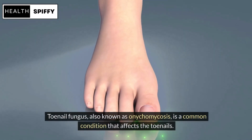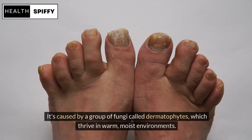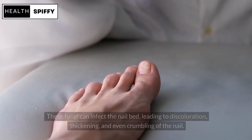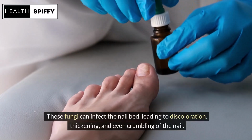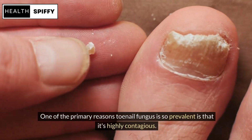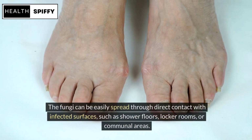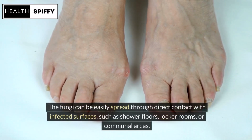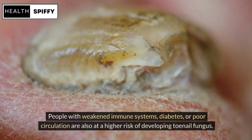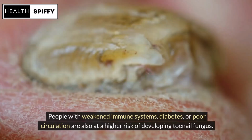Toenail fungus, also known as onychomycosis, is a common condition that affects the toenails. It's caused by a group of fungi called dermatophytes, which thrive in warm, moist environments. These fungi can infect the nail bed, leading to discoloration, thickening, and even crumbling of the nail. One of the primary reasons toenail fungus is so prevalent is that it's highly contagious. The fungi can be easily spread through direct contact with infected surfaces, such as shower floors, locker rooms, or communal areas. People with weakened immune systems, diabetes, or poor circulation are also at a higher risk of developing toenail fungus.